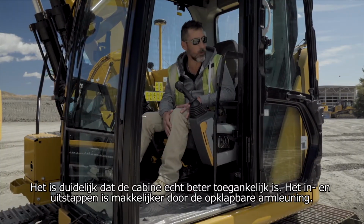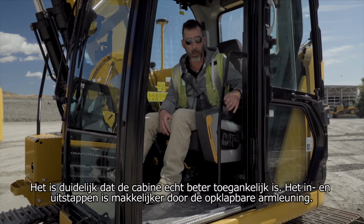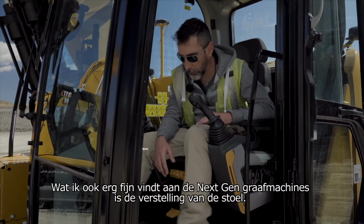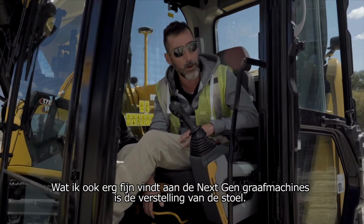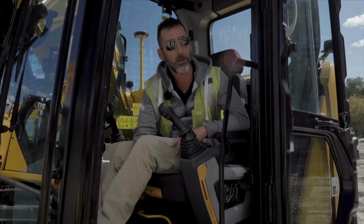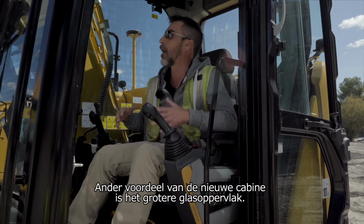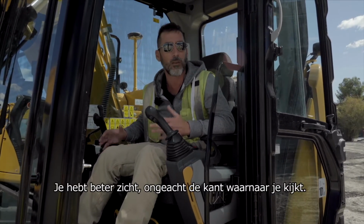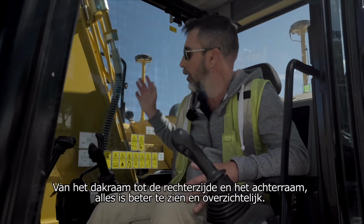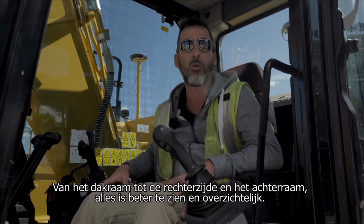Yeah, the cab is something really obvious, I would say. We've got better access getting in and out due to the raising armrest. Another thing I like about the next gen excavators is that all the adjusting points for the operator are in yellow, so the operator can easily identify what can be adjusted on the seat. Again, this is a next gen cab. We have larger glass pieces, so I have better visibility no matter which way I look. If I look to the right, I've got better access and better visibility. It's the same to the back. I have a larger window, so I've got better visibility all the way around.